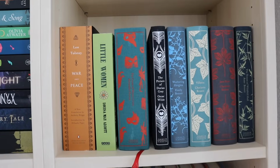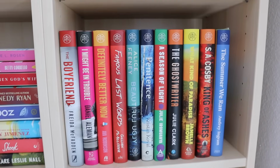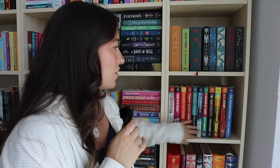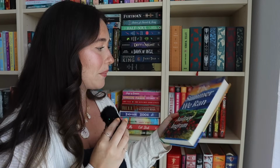Okay, now moving down to the next shelf. This is a lot of our Book of the Month collection. It is not all of them. I'll show you the others that we have, but this is a lot of our collection. I am a huge fan of Book of the Month, and so is Ian. I'm super excited to read this one this summer. It's The Summer We Ran by Audrey Ingram. So yes, it's just very cohesive and I love it.